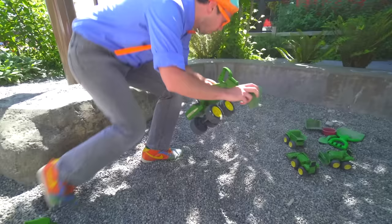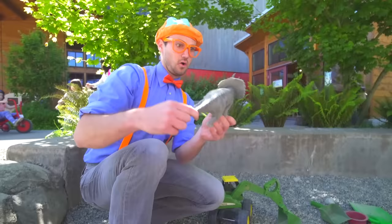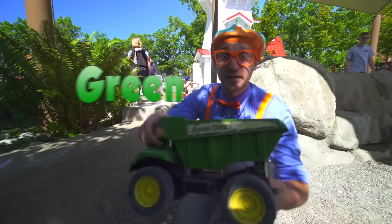Whoa. Whoa, look. Wow, this is a triceratops. Whoa. Really old dinosaur. Come on. Ooh. We saw a small green dump truck earlier, and now this is a big green dump truck. Vroom, vroom, vroom.